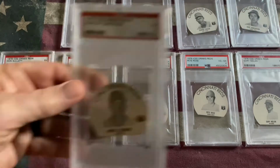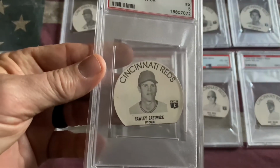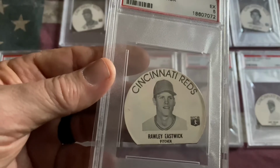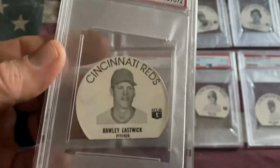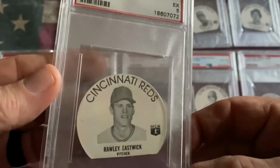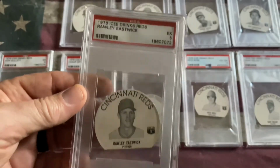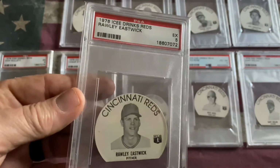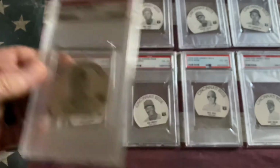next up, got a Rawly Eastwick, right-handed pitcher. He had 8 years in the majors. He was with the Reds from 74 through 77. 75 season, he was 8-3 with 22 saves, which happened to lead the National League. That year, he finished 3rd in the Rookie of the Year voting, behind none other than the winner, Fred Lynn. He had a brilliant 1975 World Series. He ended up winning 2 games and getting a save during that series. He was pretty much the backbone of the pitching staff during that series. But that's Rawly Eastwick.